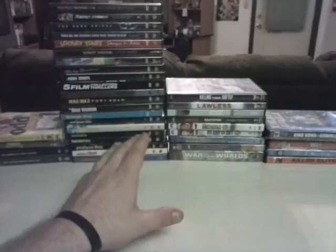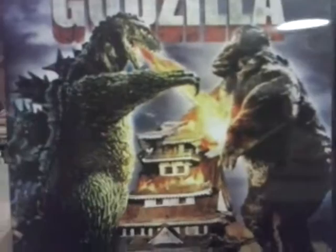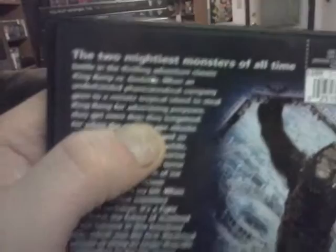Let's get on with the 10.0 DVD update on my collection. First, I have the Universal release here of King Kong vs. Godzilla. It was the first movie to bring these two together in a fight. Everybody that has watched my vids knows that I love my Godzilla and King Kong. I actually have two versions of the Peter Jackson King Kong on DVD, and I also have a lot of Godzilla tapes as well, which I will show here in a second, but there's some good shots in the movie there. This is actually some good cheese.